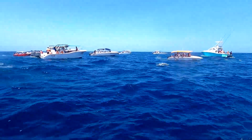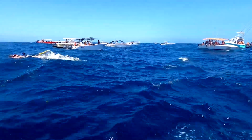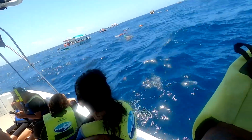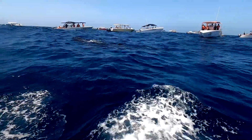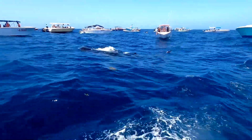We were on the boat just going into the deep for a long time and couldn't find anything. Finally, our captain found them. Everyone was excited. We saw snorkelers in the water, so we knew they had to be around here. Finally, we spotted one swimming along the surface. It looked like he was trying to get some food up there.